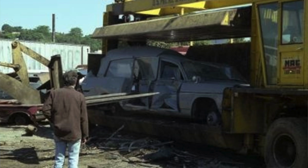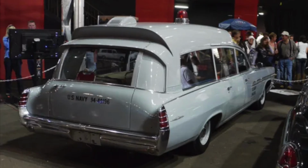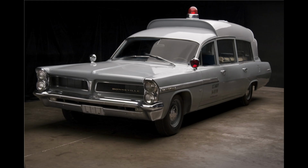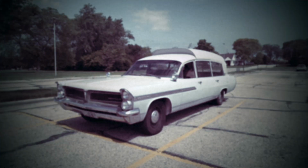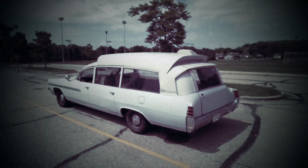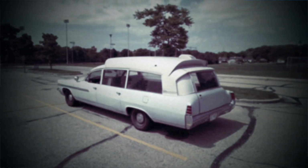However, at Barrett-Jackson, one of these came up for sale not too long ago that actually had the proper serial number of the ambulance that carried the casket, and so it's raised this big question of, did they crush a duplicate? Did they crush the real one and the modern one's a duplicate? Someone trying to make a buck off of a tragedy? Who knows? But either way, I can confidently tell you that this is not JFK's ambulance, but it is one of the 15 ever to exist in this configuration.